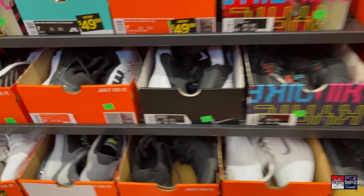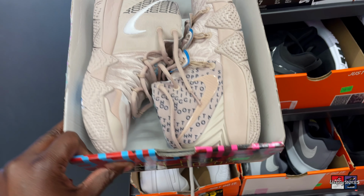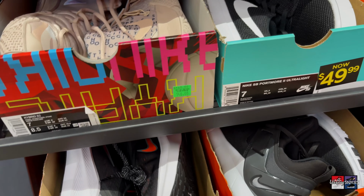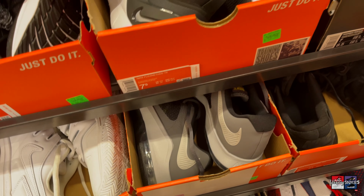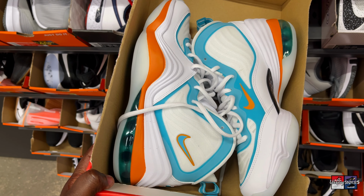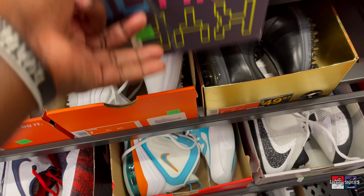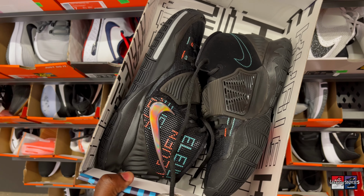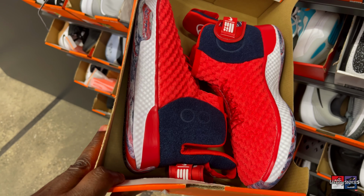We're in the size 8 right now. There's some Kyries on there. Got some Elements. Let's see what else they got. Let's see, Penny 5s. They got some Air Penny 5s. Dope. In my opinion, they got some more Kyries in the black colorway. There goes some Zoom. What are these, man?